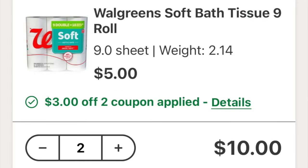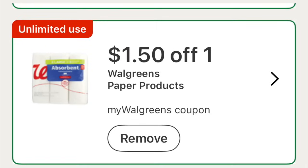And then just to level out the basket, we're going to throw in 2 of these Walgreens 9 counts of the toilet paper. For those of you that have never tried it, it is quite similar to Angel Soft. So no complaints from this girl about it. I love this toilet paper. I might want to run off and marry it.